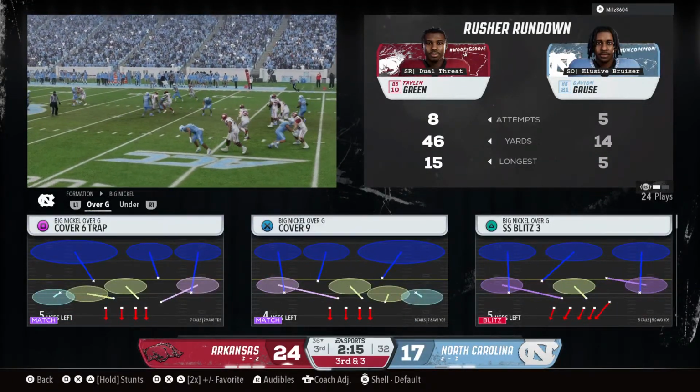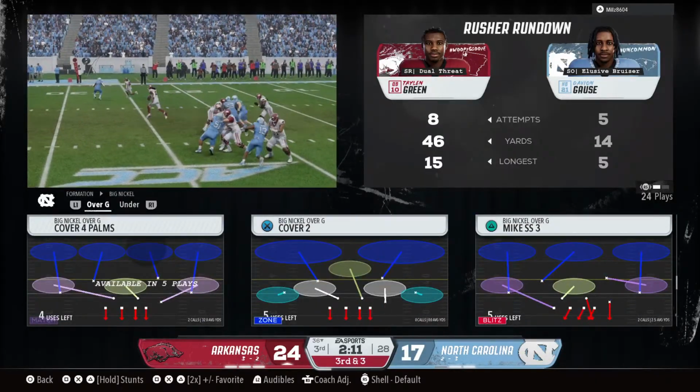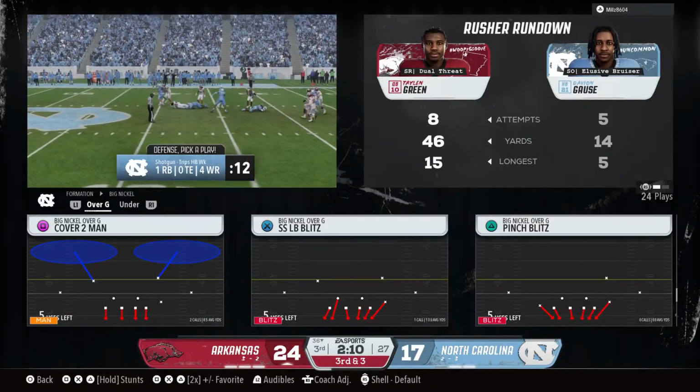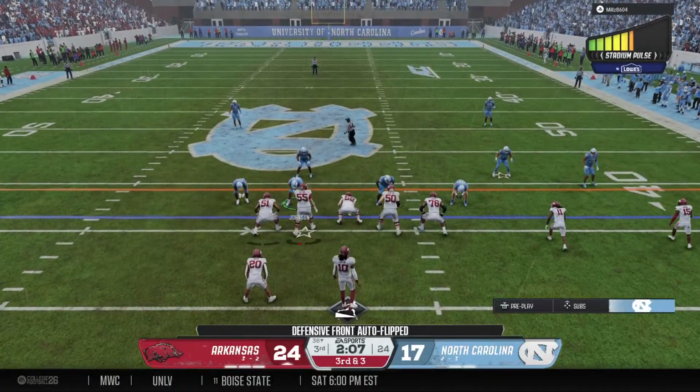Welcome to the frustrating reality of college football. Like, the guy at the quarterback spot, just do that. Pull it down, get positive yards, makes the defense have to account for him every single play. And the Razorbacks line up, trying to move the sticks on 3rd and short.